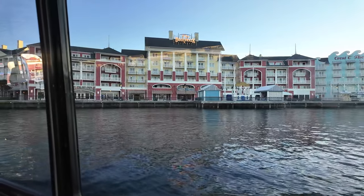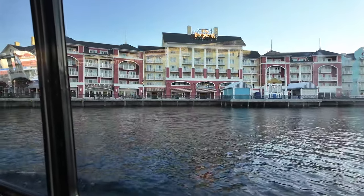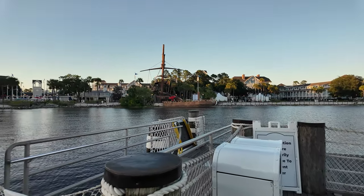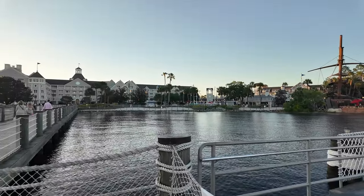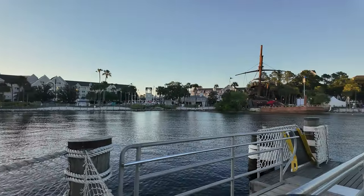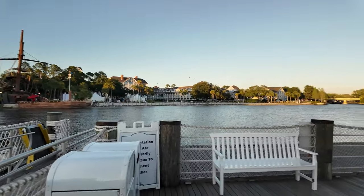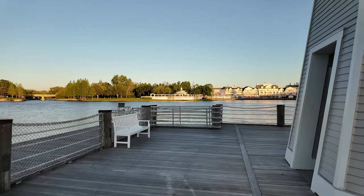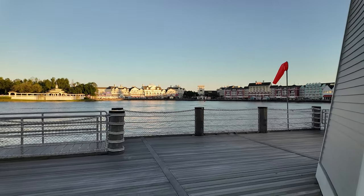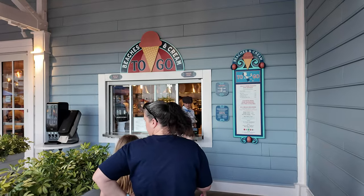So pretty. Made it over to Yacht and Beach. We're gonna head over to the Beach Club to go to Beaches and Cream, the walk-up window, because there was no reservations, but that's okay, because we gotta get over to the Poly to get our spots for the fireworks show. But yeah, we're gonna get some ice cream, but I love this area, especially at night. It is gorgeous. We made it.